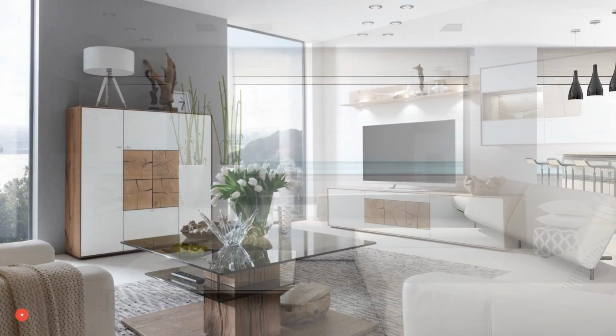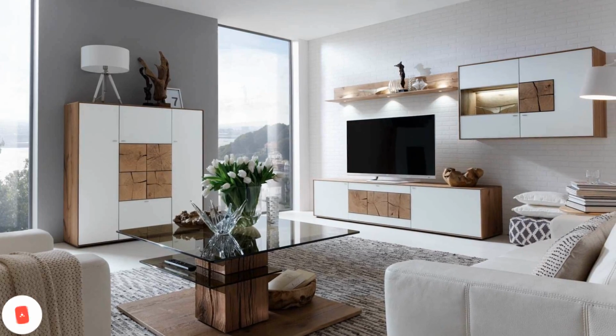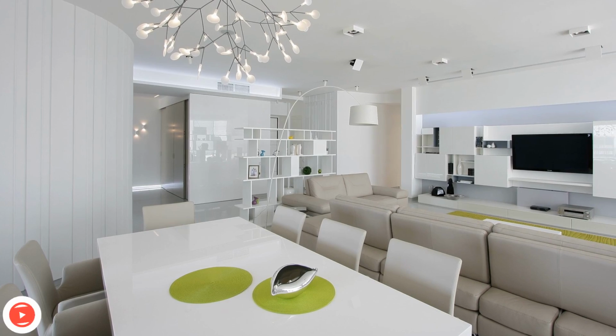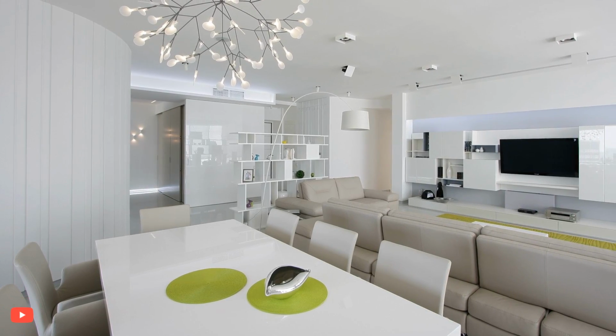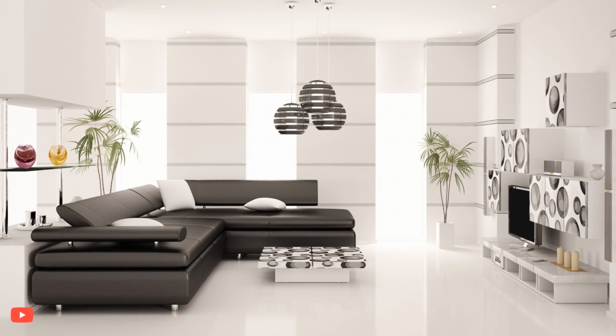Designing a living room in bright colors is an exciting way to infuse the space with energy, vibrancy, and a sense of playfulness. By incorporating a spectrum of bold and cheerful hues, homeowners can create a lively and inviting atmosphere that reflects their personality and style.